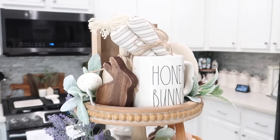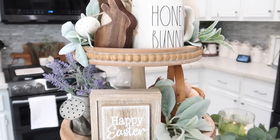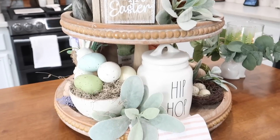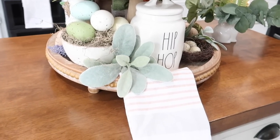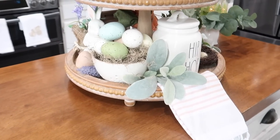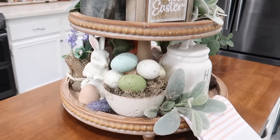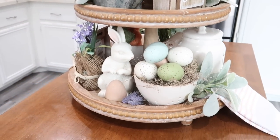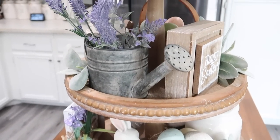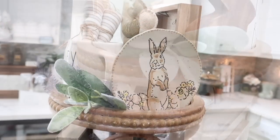Right here on my island, the actual tier tray came from Overstock. I always get questions about that. And there are too many items on here to name, so if you see something you have a question about, just let me know and I'll be more than happy to answer. But I always get all kinds of questions on where I find little pieces to put on my tier tray. And to be honest, I just get most of my stuff from either the Target Dollar Spot or Hobby Lobby.